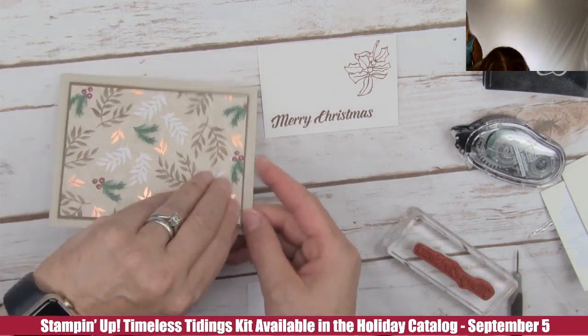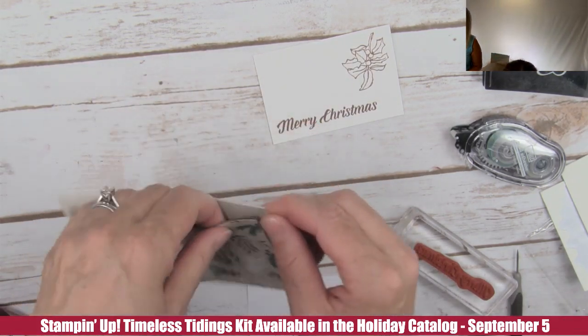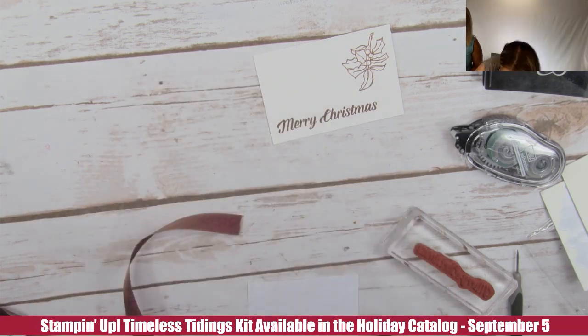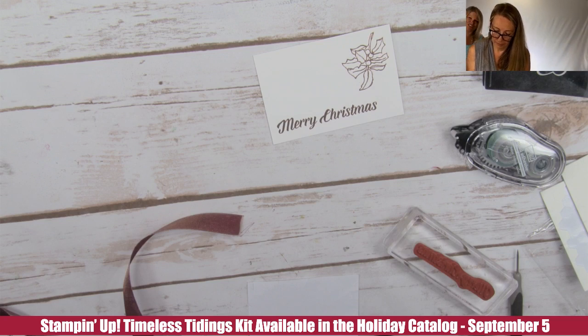So I'm going to peel this up because I'm an idiot. Because that's how I roll. I'm like, I know there's something else I want to do first. Most of my cards get taken apart and then put back together. You start going so quickly and you go, I forgot to do that. So you either go back or you just remake it differently. Usually I make one as the sample.